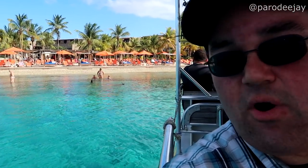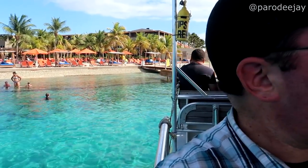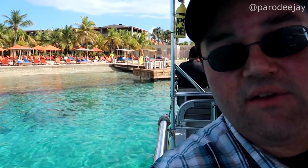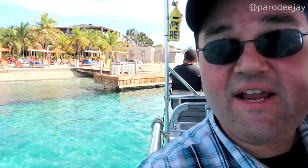First stop now here over at Eden Beach. Right, it looks like they're learning to dive. Beautiful water. So this is just another portion on the island of Bonaire. So you can take the water taxi over to this beach and back. We're going to continue on, obviously, to Klein or Little Bonaire, just off the coast.